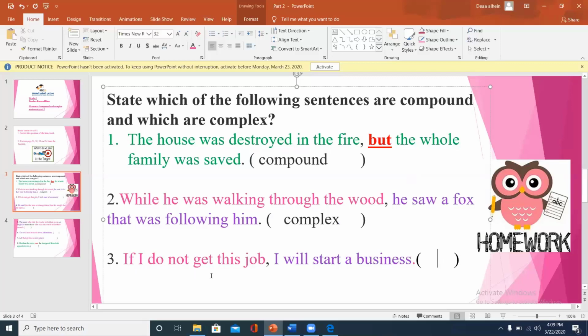If I don't get this job, I will start a business. I have 2 clauses here. If I don't get this job. If, what is this? A subordinating conjunction. And this is a dependent clause. I will start a business. This is an independent. So the sentence would be complex.